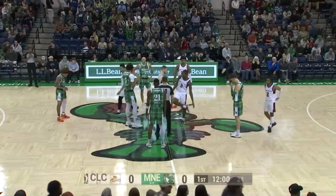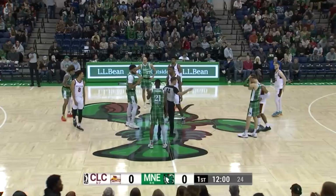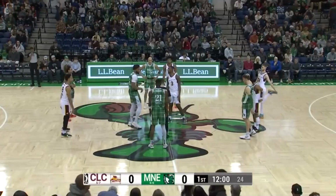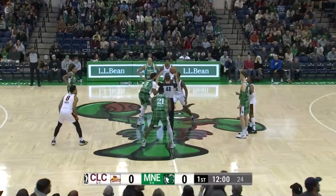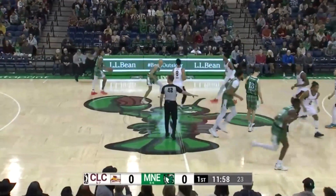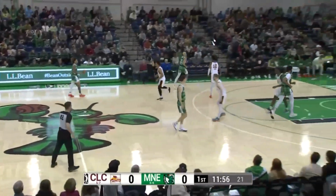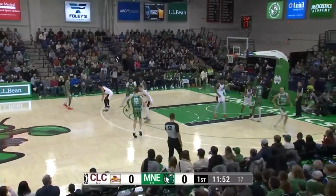Courtside from the Expo. He's Chris Whitney. I'm Reno Notaro. Cleveland in their white visiting uniforms. And jumping center will be James Banks. And the big man, Osei Boyan. And we are underway here at the Portland Expo.